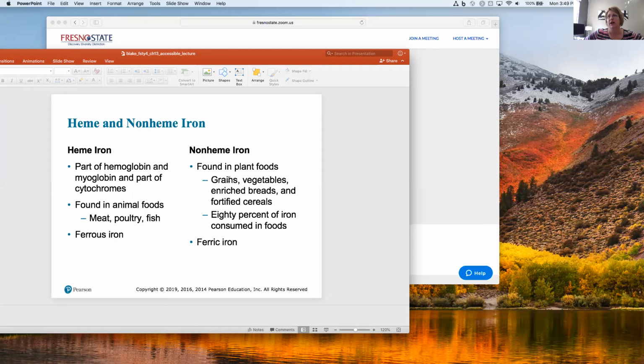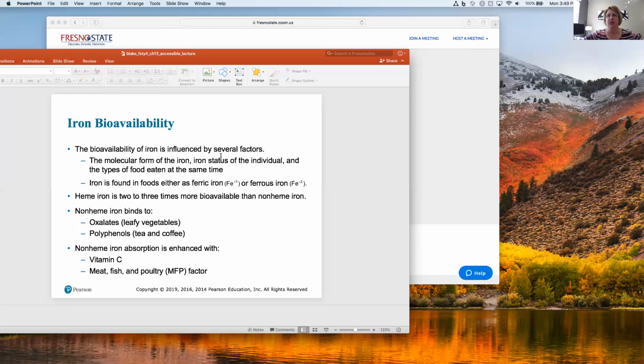And this is non-heme iron, and this is the one that's found in the grains, vegetables, and it's 80% of iron that's consumed in foods comes from non-heme iron. So which one is better absorbed? Heme iron is better absorbed. Non-heme iron is not. But if we use the non-heme iron with the vitamin C enhancement, then it becomes more absorbable. So this is something to think about in their bioavailability.